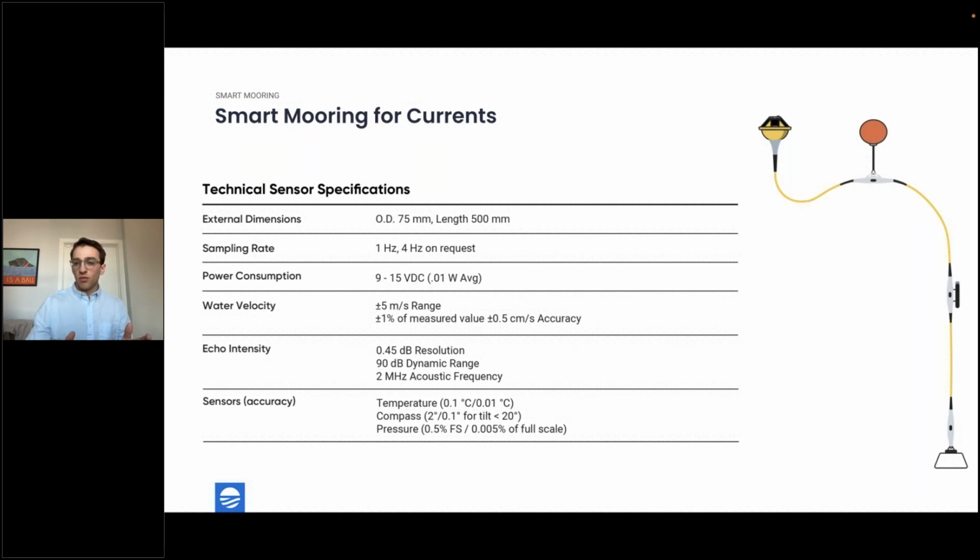But in general, the smart mooring with currents is really that logical next step for us to be able to deliver a new system that meets the needs of lots of customers who are already interested and excited about using the Spotter for research or operational support, where currents can have a really big role in both the end result of studies, but also in operational support for industries like offshore wind or aquaculture. So we're really excited to take this next step with the smart mooring. And again, currents are going to be unlocked towards the end of this year in Q4.